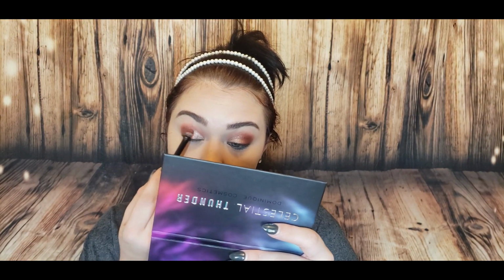I'm gonna go into Fireball, the shade right next to it. I'm gonna pop that on and blend it into Eternal Light. So we have a little bit of a transition here. There we go. Very pretty. These are actually very, very pretty. I really, really like that shade Eternal Light. And now that I'm looking at the lipstick choice, probably shouldn't have done the blue. But you know what? It's fine.